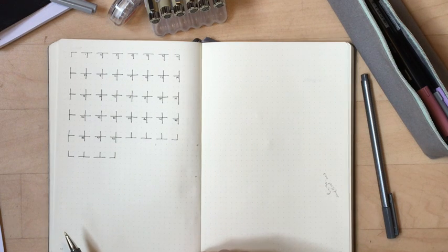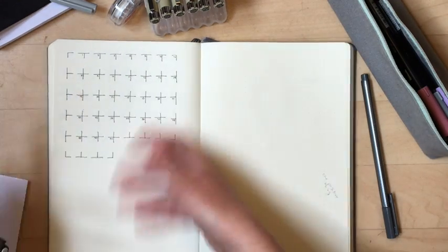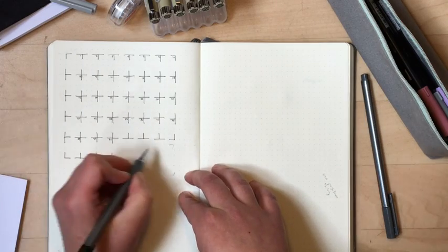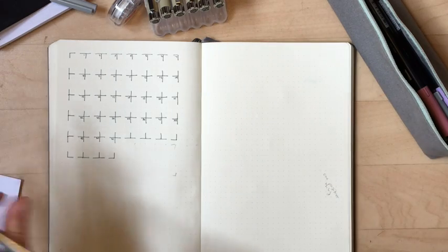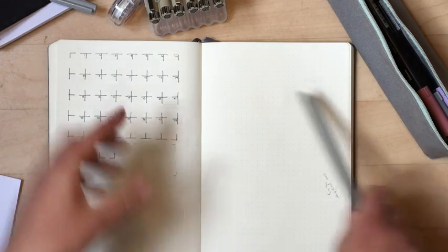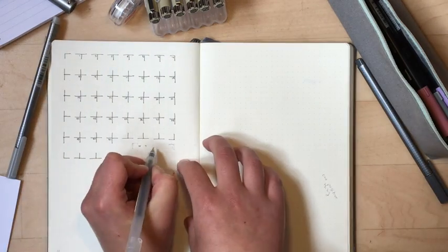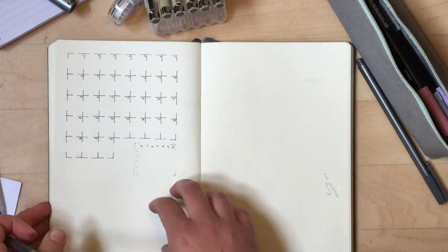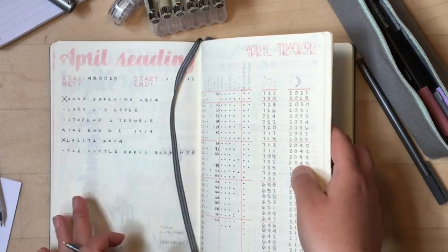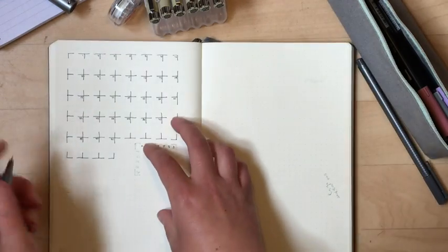Oh, that's annoying. How do I want to do this? All right, we're going to do it like that. And I am going to draw the lines like this. Okay, and how did I do it that way? 17, so this is 18 through 20.